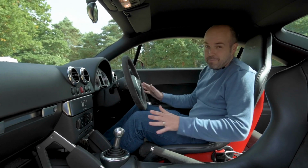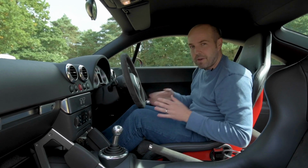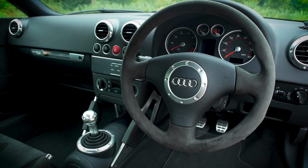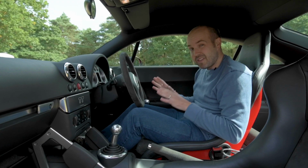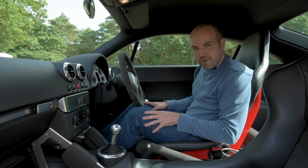It looks fabulous inside the TT too, and it feels great. This car was from a time when Audi really started to push ahead with the quality of its interiors. And as a result, despite this particular example being well over 10 years old and the TT itself being 20, it still looks and feels like a modern car, which is extraordinary.